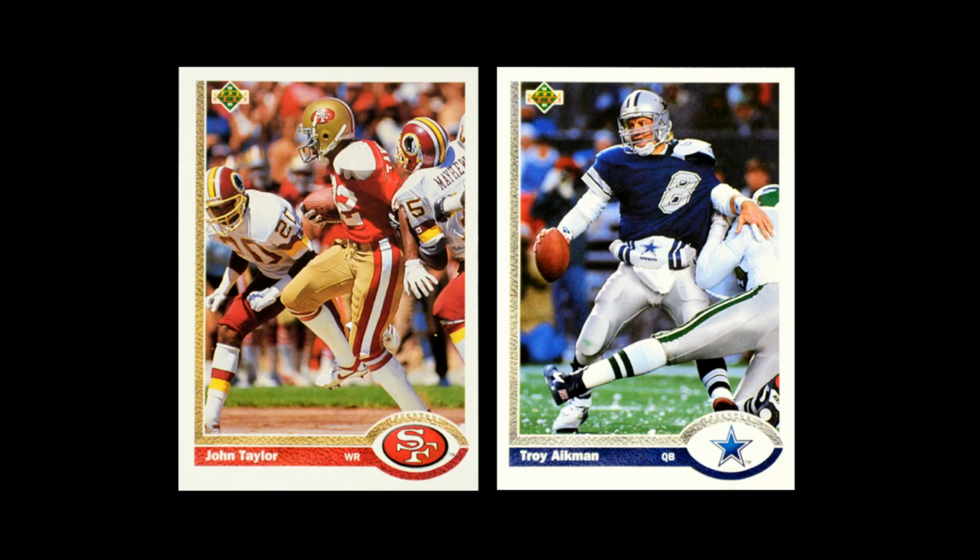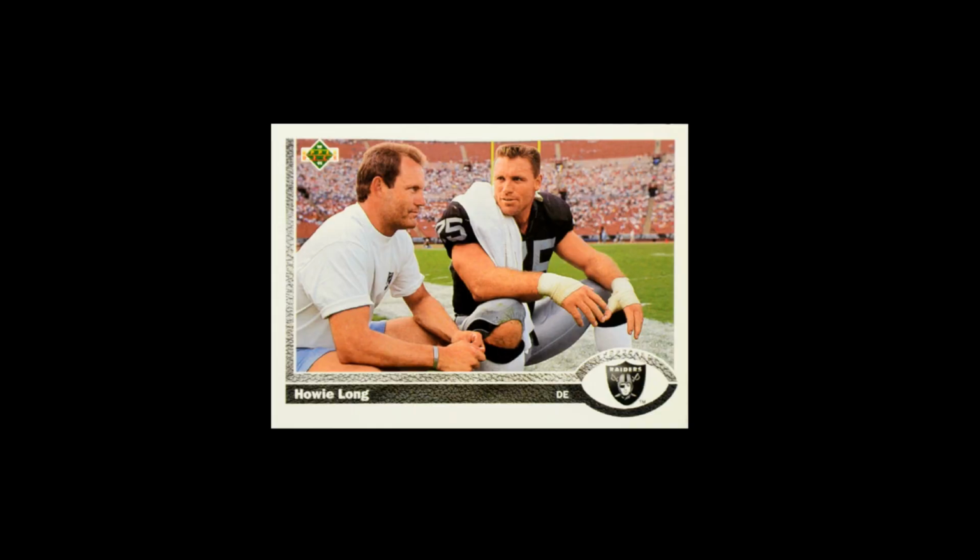Regardless, I like the shoulder pads emerging from time to time because it really does help to feel the physicality of the game. Next, I'm going with Howie Long, and the Howie Long card is to me like the perfect editor's choice. This card, theoretically, mathematically, it shouldn't work. This is the wrong way to do a card.